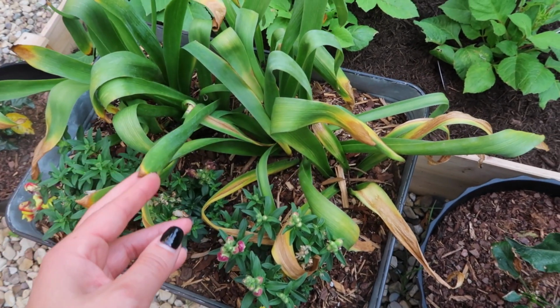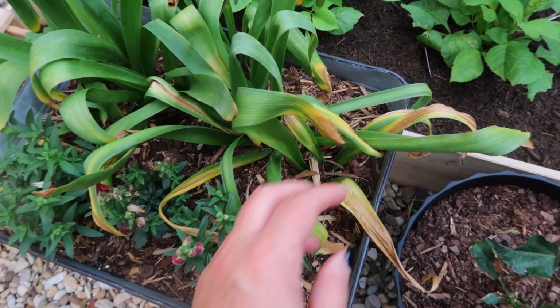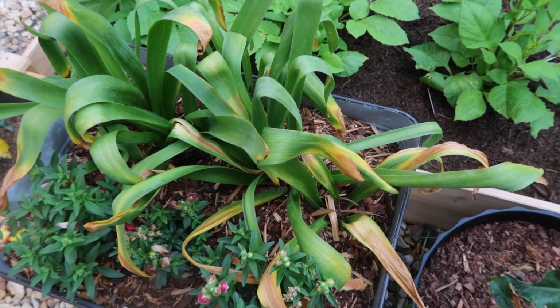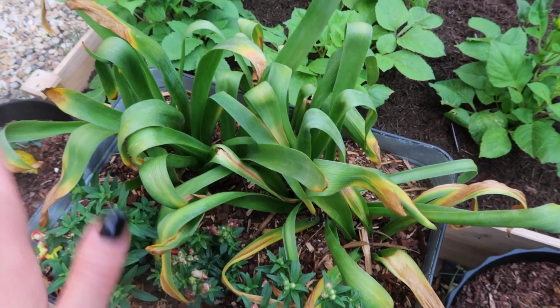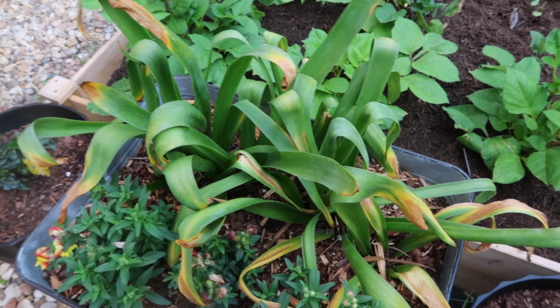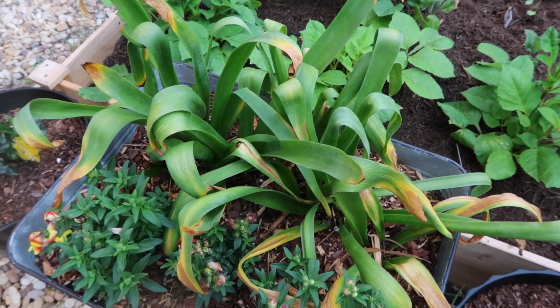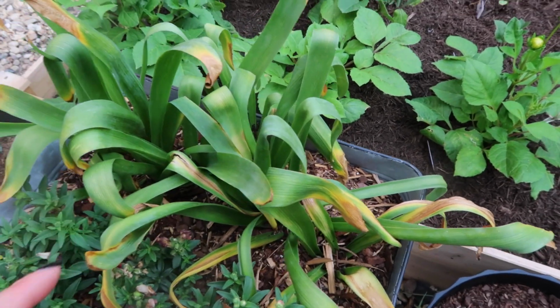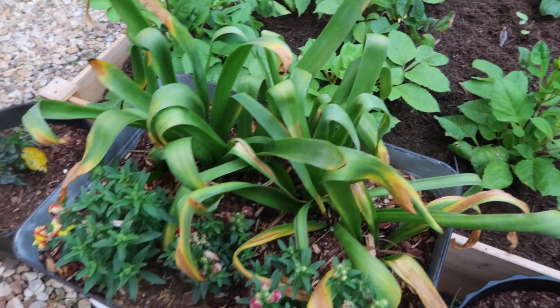These are the hyacinth, and I'm letting the leaves die back so that I can then unplant the bulbs and save them for next year, because we are done for the season with those. They were beautiful while they flowered, but we're done. I'm just letting the energy from the leaves go into the bulbs so that we'll have stronger bulbs for next year.